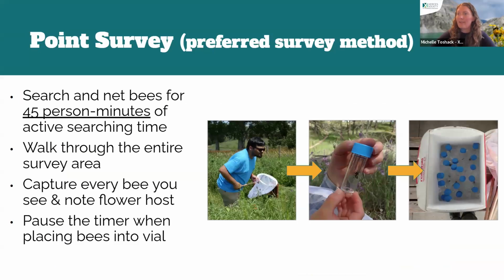When you're conducting your survey, you'll be searching and netting bees for 45 person minutes. What this means is that you'll divide 45 minutes by the number of people in your group. So if I go out and do a survey solo, I would search actively for bees for 45 minutes. If there were 2 people, it would be 22.5 minutes, 3 people, 15 minutes, etc.